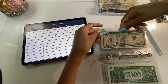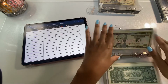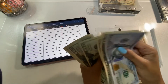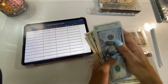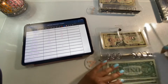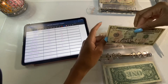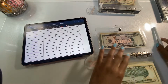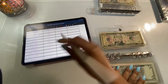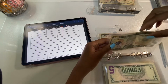For my business envelope, I'm constantly spending money because I'm trying to add different things to my Etsy shop. So that was $14. For car maintenance, we have 100, 200, 220, 240, 260, 280, 290, 291, 292. New car has $10. Home has $5. Events has $10.